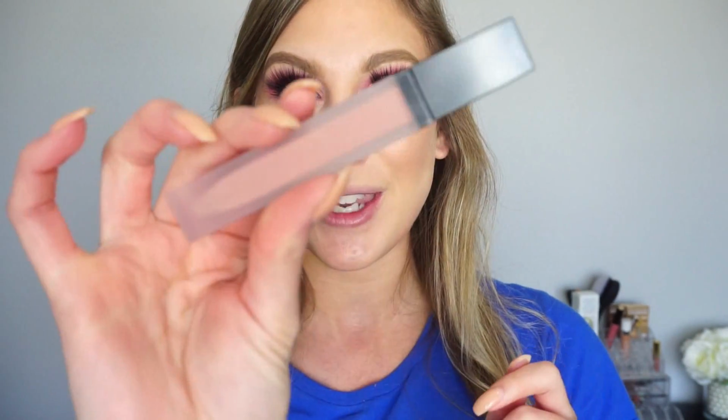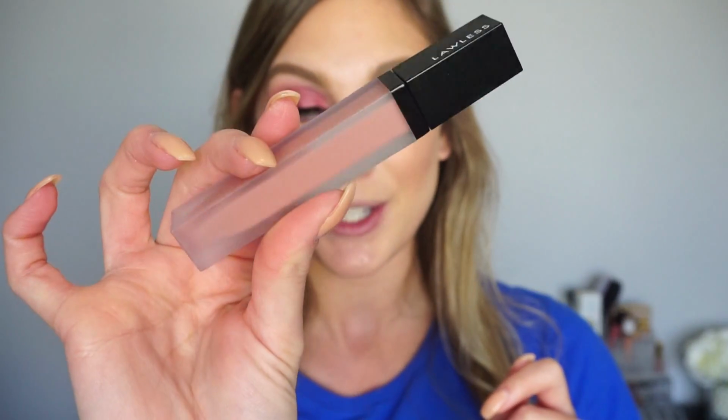So it was between Kat Von D Bow and Arrow and then Lawless Beauty Cameron, but Cameron is more of a pink nude, while Kat Von D is more of like a brown nude. So I'm gonna go with Cameron. These Lawless Beauty lipsticks are some of my favorites. They're super pricey though, so I only wanna purchase them when I'm gonna get some sort of discount on them. But I'm gonna go ahead and apply Cameron to the lips.